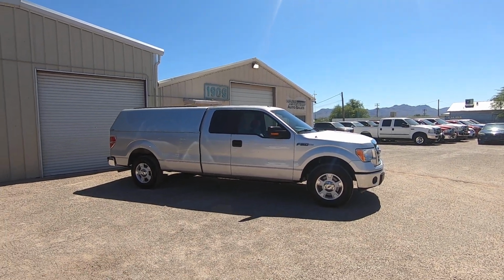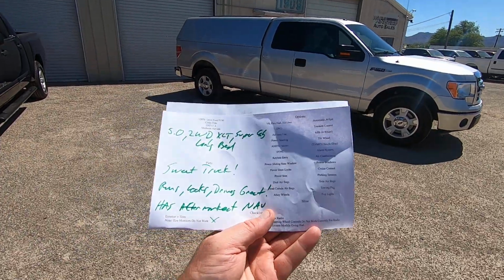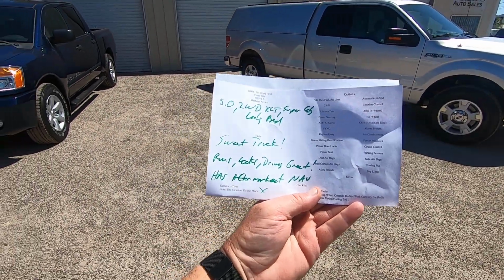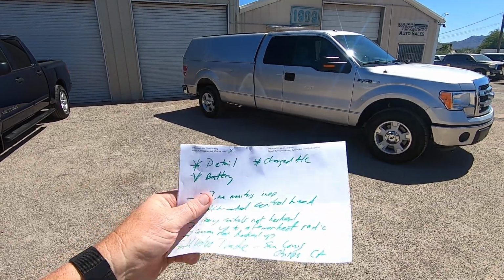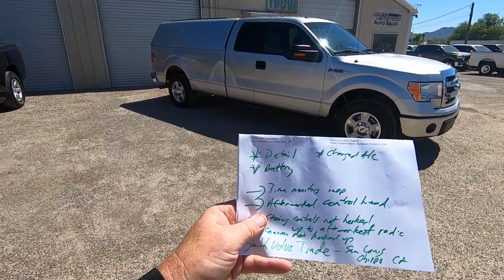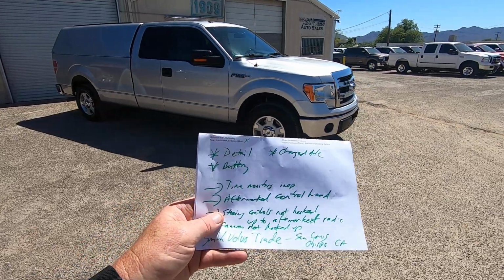We brought it here. We do an inspection. My guys hand me this. It says, sweet truck. Runs, looks, drives great. Has aftermarket navigation. What do we do to it? We gave it a detail and a new battery. We charged the air conditioning.